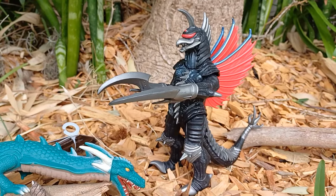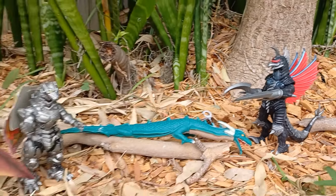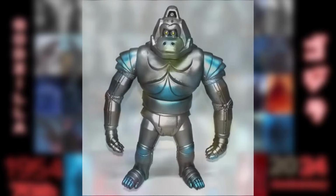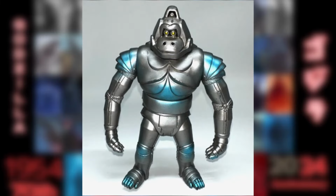In regards to figures that I would love to get in my collection, ones that I'm aiming for to add, there's probably 4 big ones I'd like. Probably the most expensive might be Mechani-Kong from King Kong Escapes. Bandai made this guy. I think I've only seen one released, from early 90s.